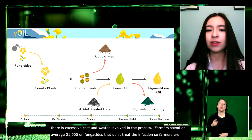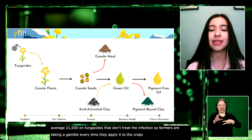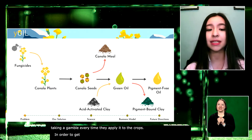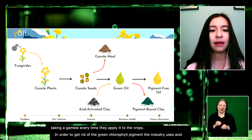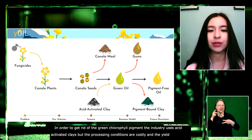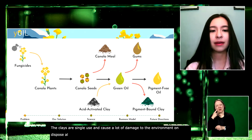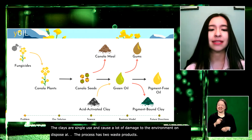The process stream also has two additional waste products. The first is canola meal, which is the leftover seed mush from pressing out the oil. It's mixed with the acid-activated clays and sold as animal feed with damaging effects on the surrounding ecosystem. The second is gum, which is a thick oil byproduct that's removed from the pressed oil during processing. The lack of end-use market means that the gums are just burned off or disposed of by a third-party company. So these excess input costs and waste make for a really unsustainable system.